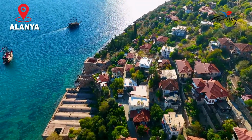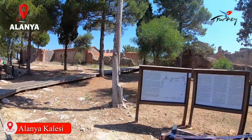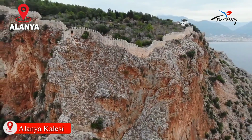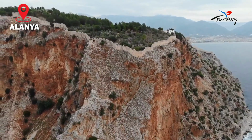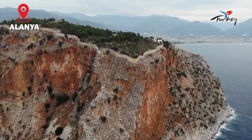The best place to start your Alanya trip is Alanya Castle. The history of Alanya Castle dates back to the 4th century BC, to the Hellenistic period. The ancient writer Strabon described the city, which was called Korakijan at that time, as a fortress built on a steep rock. Alanya Castle has been inhabited throughout history because it was built on a high peninsula, difficult to reach by land and sea, and easy to defend.